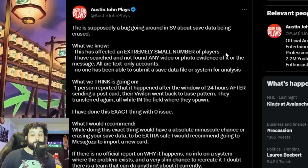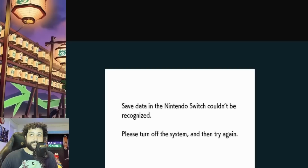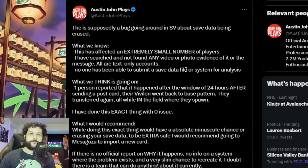So, an extremely small number of players have been affected, which is true. There's really no video proof. There is photo evidence of people getting these messages, but there is no video proof. And to be fair, there is no proof of someone replicating this. No one has been able to replicate this problem, which means no one has been able to go through the exact steps that it happened to someone else and then get either one of these errors or bugs. So keep in mind that there is no footage of someone actually getting the problem. It's just, here are photos of the error message, but that's it.